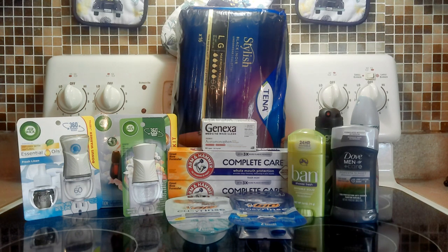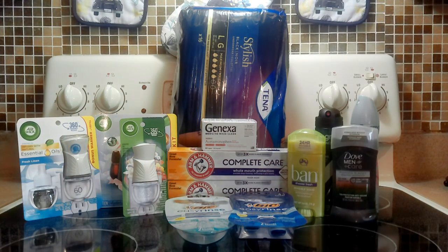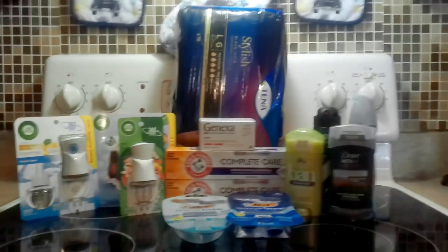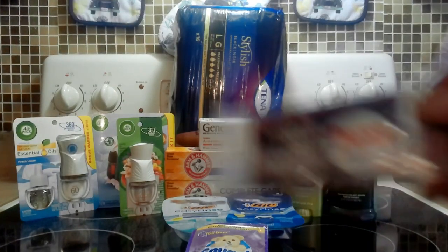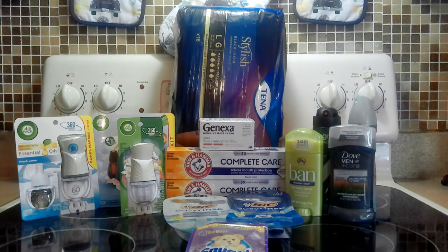So I'm thankful that for all the almost $60 worth of stuff cost me less than $3. Oh, and also, when I was walking around the laundry area, they had a table set up and they were giving out freebies. I don't know if your store does this, but I got a free Persil sample, a free Snuggle sample, and then $2 per sale, and that was absolutely free. They just had a table set up in the laundry care aisle.